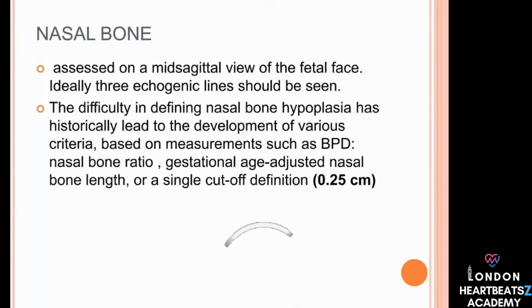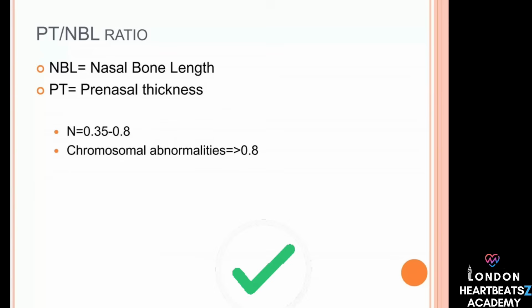And there's a specific ratio involving the soft tissue thickness in front of the nose as well, isn't there? I think I saw that mentioned. Yes, that's right. There's a ratio that compares the prenasal thickness, PT, the measurement of the soft tissue between the skin surface and the nasal bone, to the nasal bone length, NBL. PT to NBL ratio. Right. The source provides a normal range for nasal bone length in the second trimester, typically between 0.35 and 0.8 centimeters, depending on gestational age. It highlights that a PT-NBL ratio greater than 0.8 is associated with chromosomal abnormalities. Greater than 0.8 is the flag.